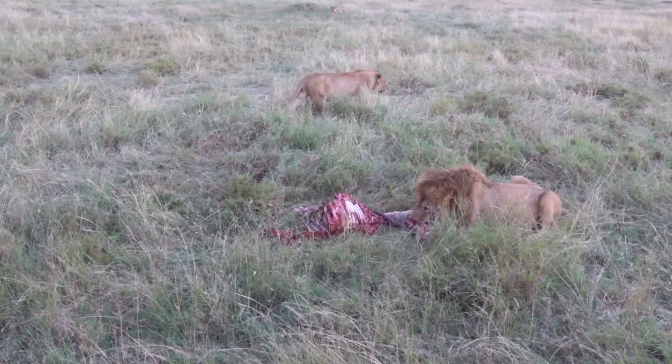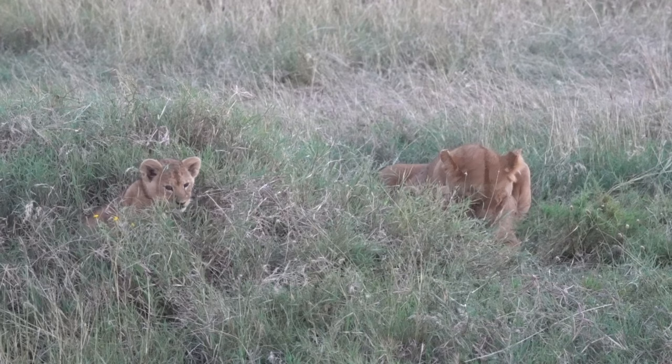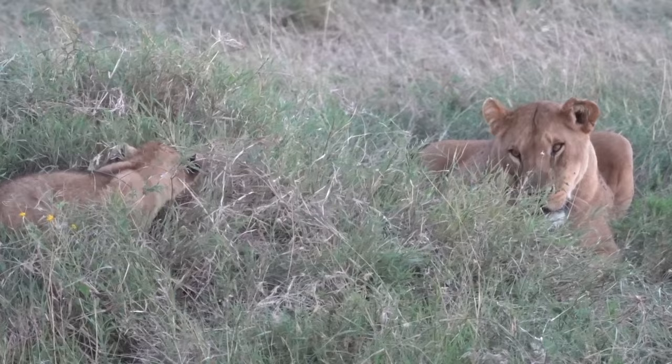Here we see a female member of this lion pride with one of her two cubs. While enjoying the playful interaction of this cub with its mother and the other cub, let's reflect on just what constitutes a lion pride.